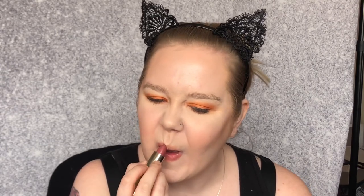Okay. Then I'm going to take my Becca Ultimate Lowlight lipstick in Petal. And tap. And then I'm going to use a clean blending brush just to soften the edges together.